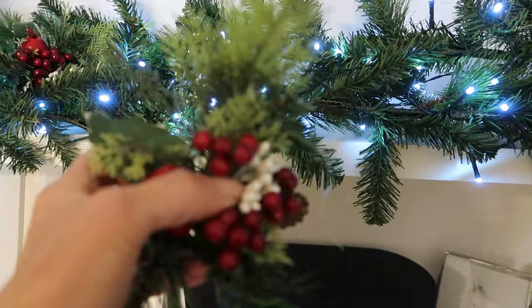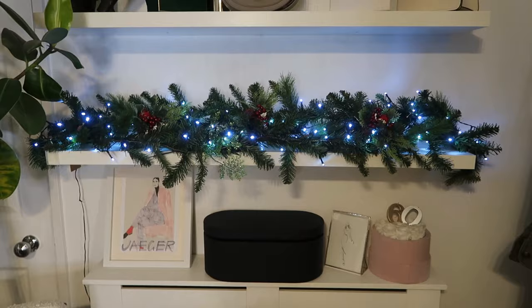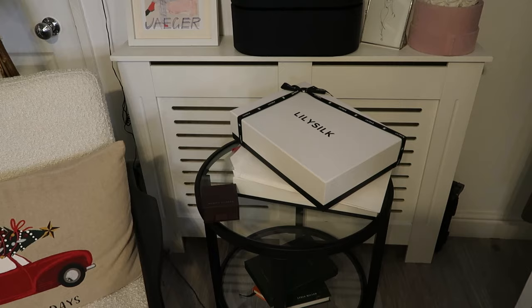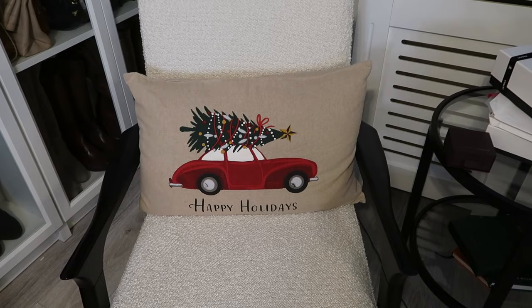They were £3. And I've just stuck them in there. So that's it for us this year, ladies. Sorry, it's not a lot of Christmas, but hey ho. Anyway, I have some unboxings. Oh, and the cushions. A cushion. I bought this in H&M. I just thought it was super cute, so I've added that to the chair as well.